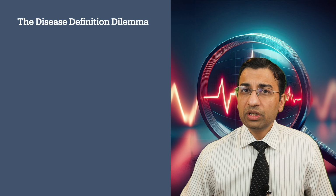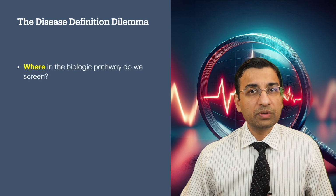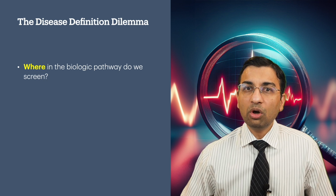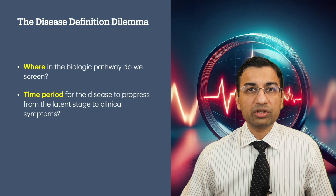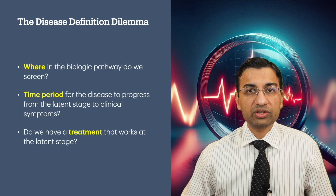The big questions that we need to think about before screening are: where in the biologic pathway do we screen? In other words, how do we define the latent stage? How long will it take for the disease to progress from latent stage, that is, when screening is performed, to clinical symptoms? Do we have a treatment that works in the latent stage?